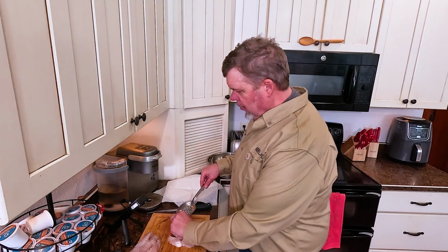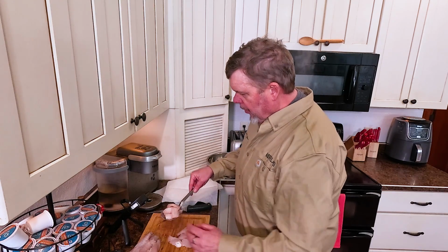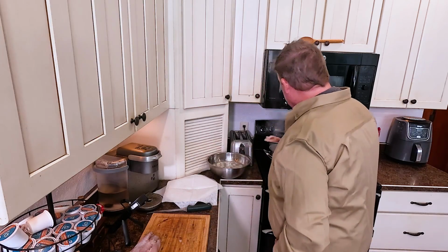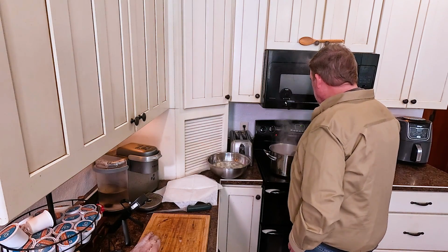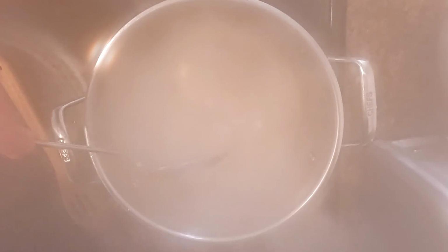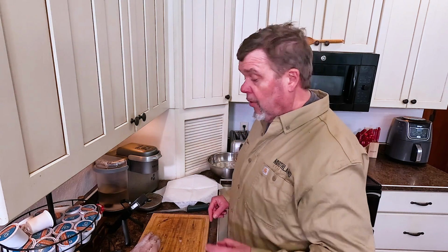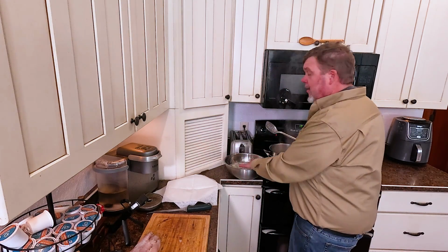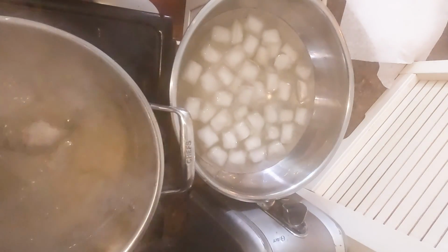Take the slotted spoon, load it up with some fillet chunks, and then we're just gonna lay those right in the boiling water, like so. Now this doesn't take long, about 30 seconds is all, so don't let them overcook. So our 30 seconds is up. Okay, we're gonna get them out of the boiling water straight into the ice water bath. We've gotta blanch them right away.